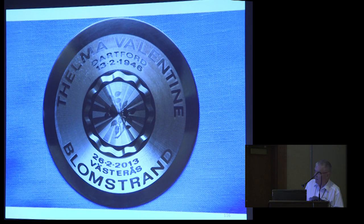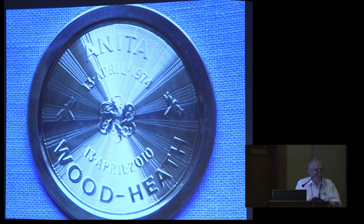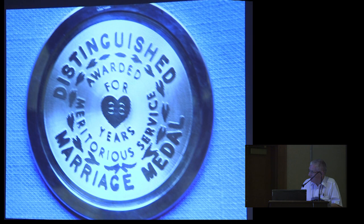On a more cheerful note, a marriage medal. I gave it to my wife Anita on the day our youngest daughter, Rebecca, got married. Not much of a reward for 36 years of putting up with me and my manias. Oh, there we are. Yes. Did she earn it?